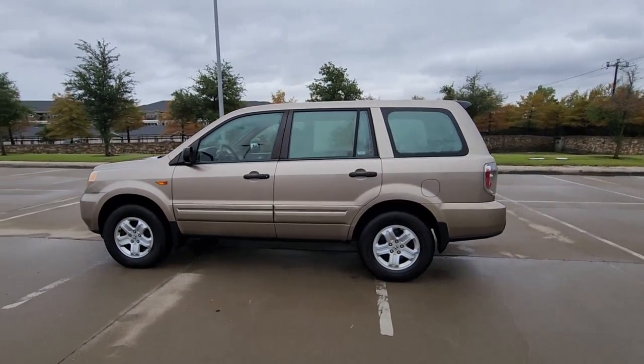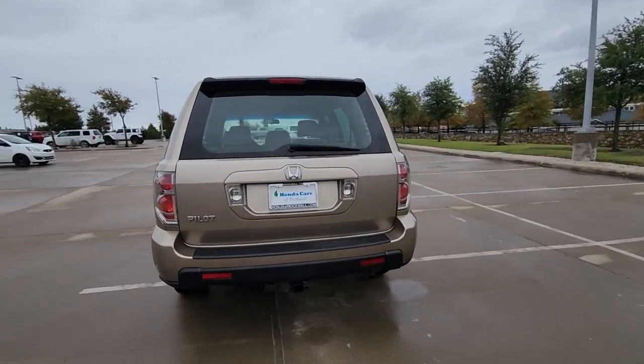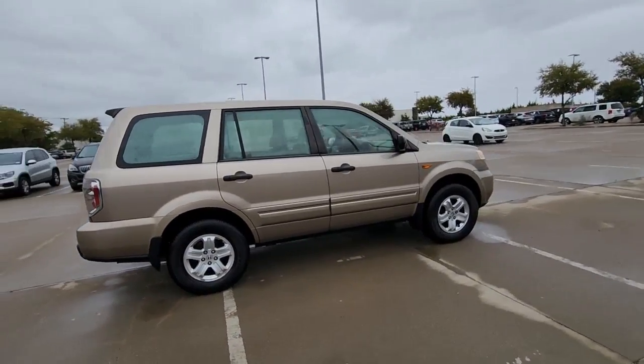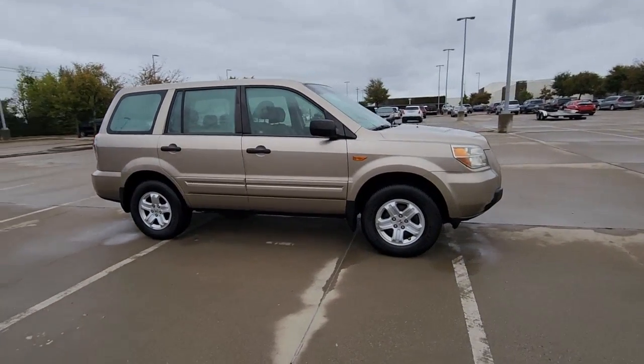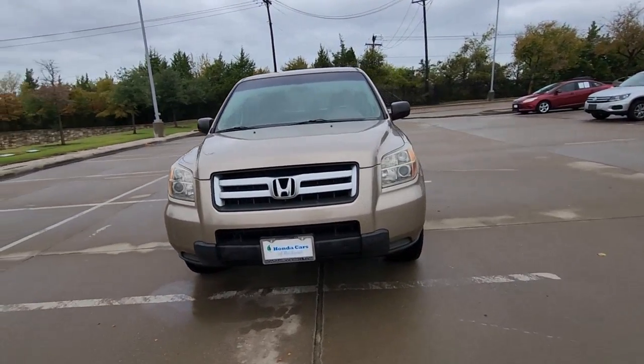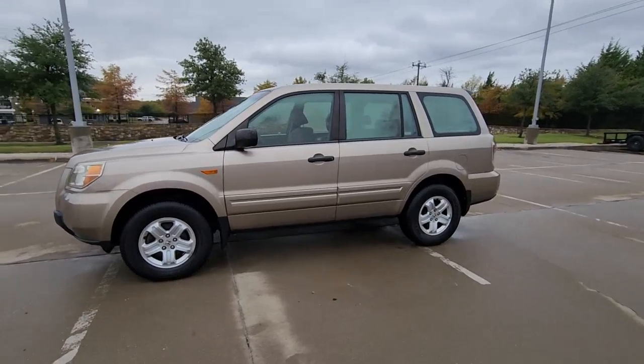Introducing the 2007 Honda Pilot. With less than 250,000 miles on the odometer, this vehicle stands out from the rest. Here's a Honda Pilot, the refined, spacious family SUV that keeps you safe, comfortable, and in command on every adventure. From all-weather and towing capability to comfortable cruising, it's the ultimate family vehicle.